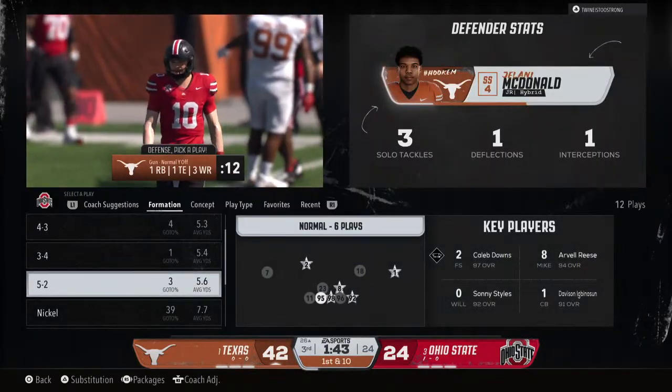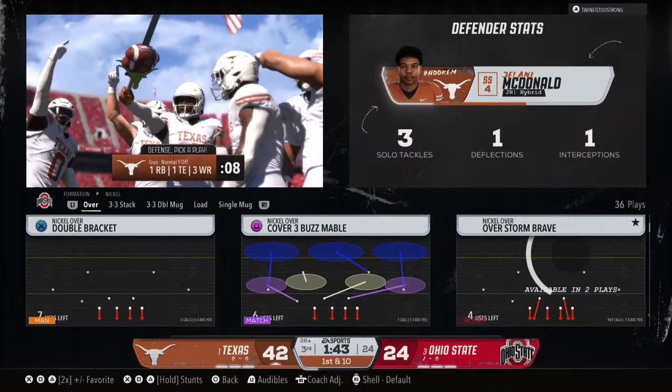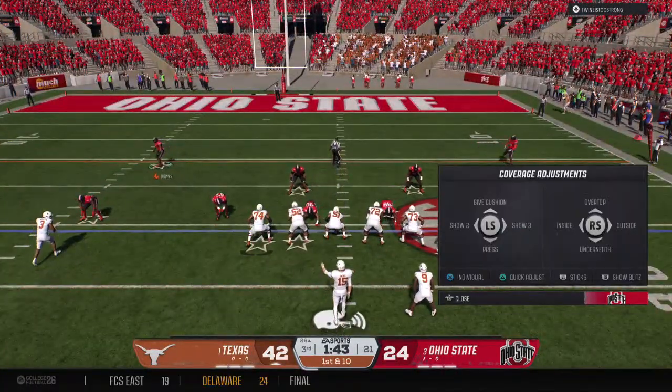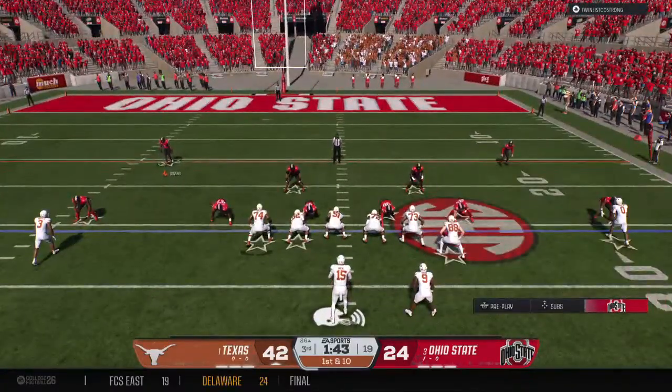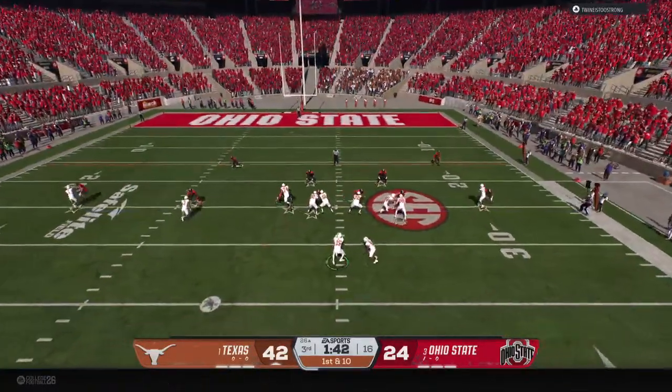Chris, that's back-to-back drives now that this offense has thrown interceptions. They've got to be able to regroup on the sideline, adjust their schemes, maybe their personnel groupings and formations, try to find a new way to attack, because right now, this isn't working.